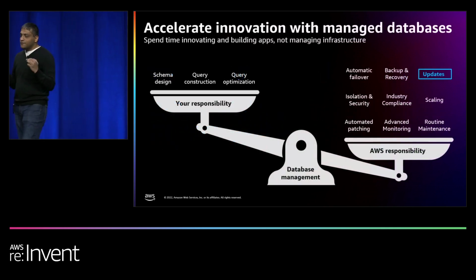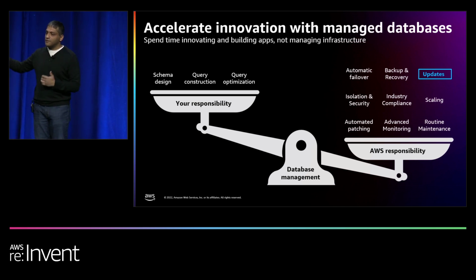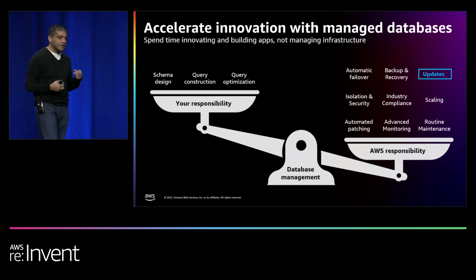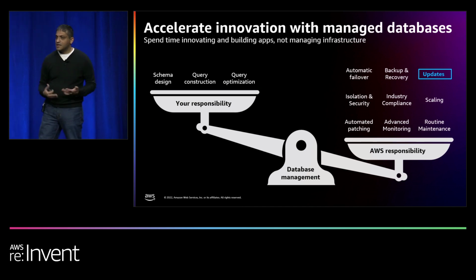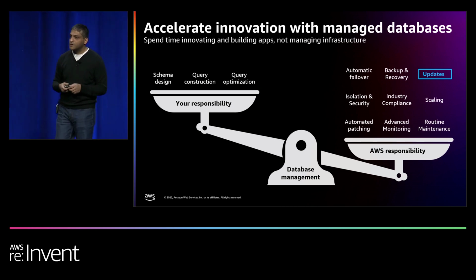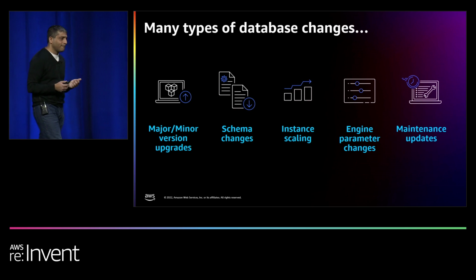And the way we think about it, this will be an ongoing journey for us. There's a lot of things RDS already does where we manage it for you. There's a few things like schema design and query optimization that you still manage because it's specific to your databases, it's your secret sauce. And database updates are the ones that we focused on with this new feature. So what are we talking about here? Where would you use this feature?